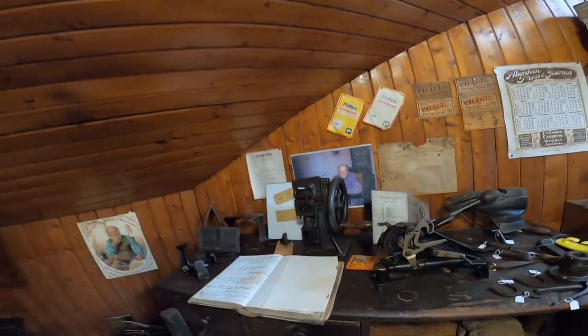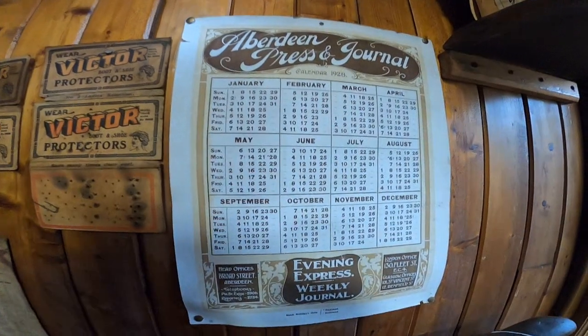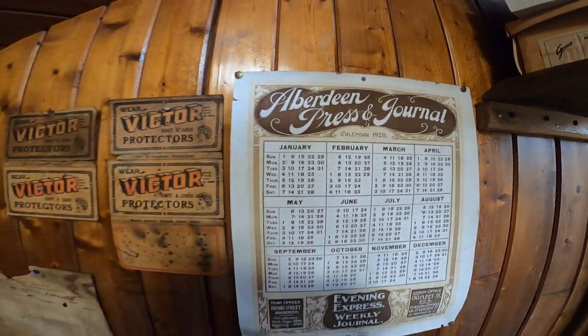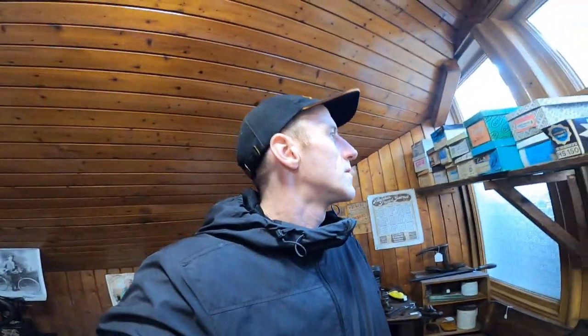That gives you an idea, folks. 1917, stuff like this would have been in its prime. Now look at that, 1928 calendar. The Aberdeen Press and Journal, folks. Alford is a village quite near Aberdeen. And it's just a beautiful piece of land here in Scotland.